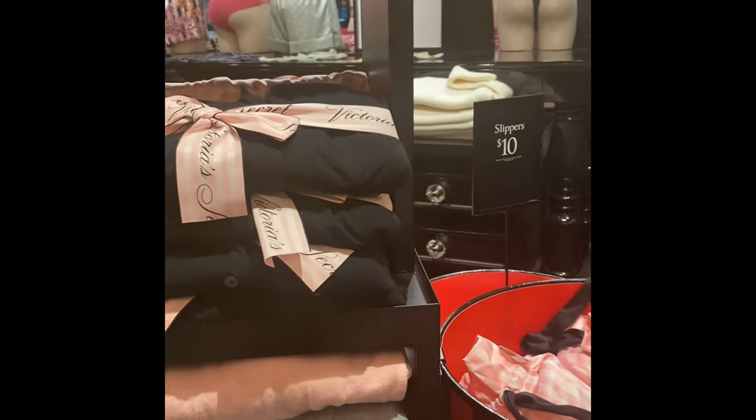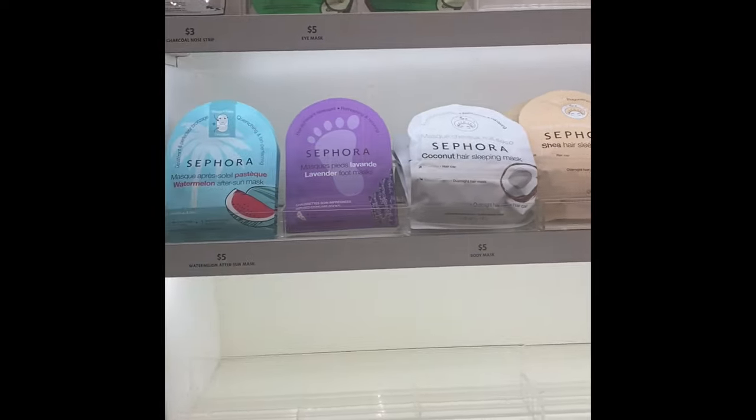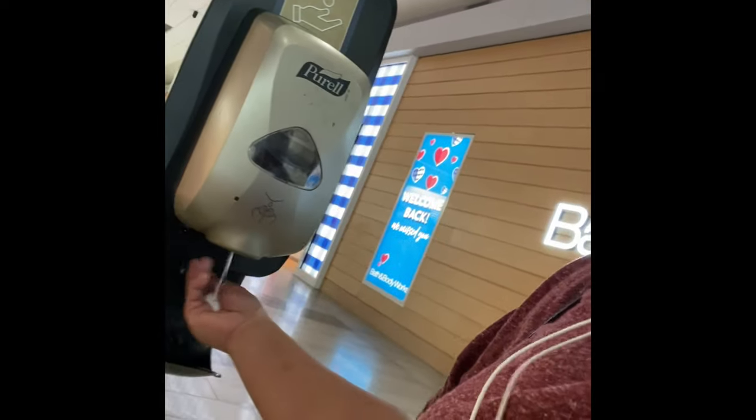So we're heading now to Sephora. I had a little accident by the Bath and Body Works. Been to Sephora. They don't have sale. They don't have much stuff in there. That mask that I really like. I'm just going to get some of this. And we're heading out.